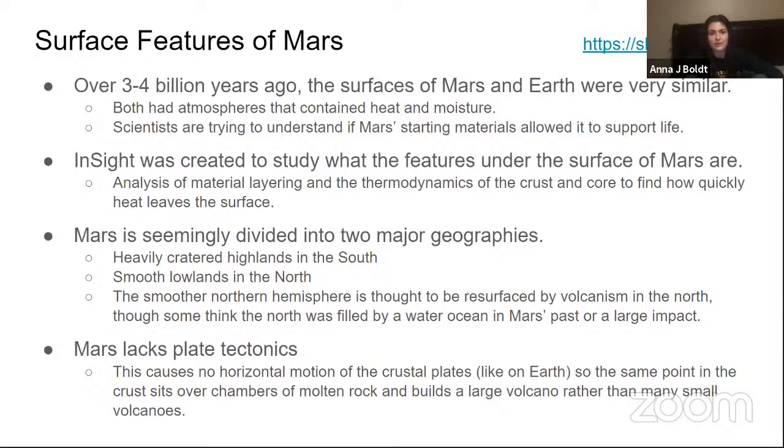So InSight, as John said, was created to study what the features under the surface of Mars are. Analyzing the layering and the thermodynamics of the crust, or whether or not Mars is still emitting heat from its crust, will help find out how quickly the heat has left the surface and if heat is still leaving the surface. So Mars can be divided into two major geographies. There are heavily cratered highlands in the south and then smoother lowlands in the north where InSight was landed.